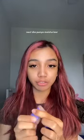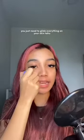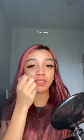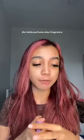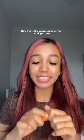Next, dia punya moisturizer. You just need to glide everything on your skin tau. It's so easy. All the items contain ceramide, which of course is very good untuk you punya skin barrier. And yang second adalah, semua item dia tak ada perfume atau fragrance tapi ada essential oil for calming and relaxing purposes. Now this is the sunscreen.